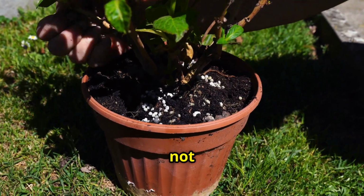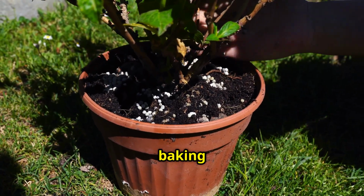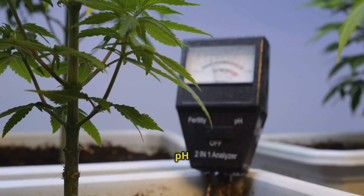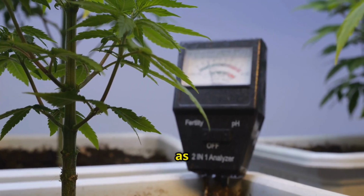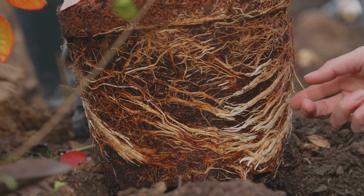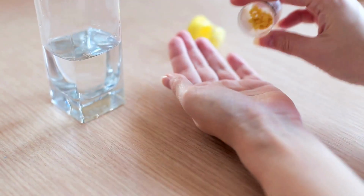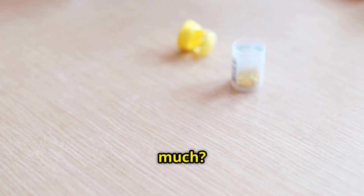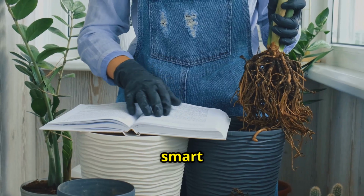Go overboard and you're not helping, you're harming. Overuse baking soda and plants might burn, weaken, or stop growing entirely. High pH soil can lock out nutrients just as badly as acidic soil. Your plant's roots? Super sensitive. Think of it like medicine. Right dose, relief. Too much? Damage. Here's how to be smart about it.